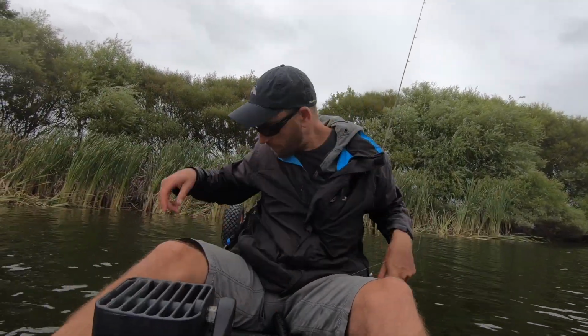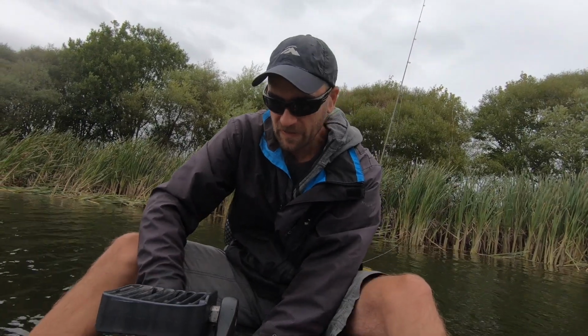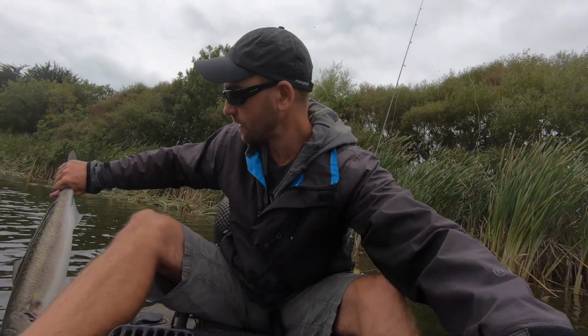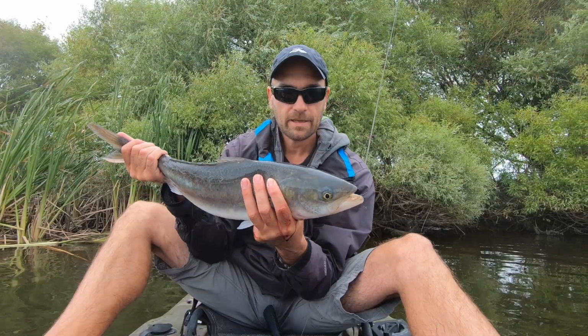Kahawai make great sashimi. Just have to bleed them quickly and kill them quickly, of course. Just give them a bang over the head and then cut right through the gills so that you can bleed out. I usually tend to hold them upside down so that they can bleed out more easily. So there's tons of blood coming out here. And I'm quite happy with it.